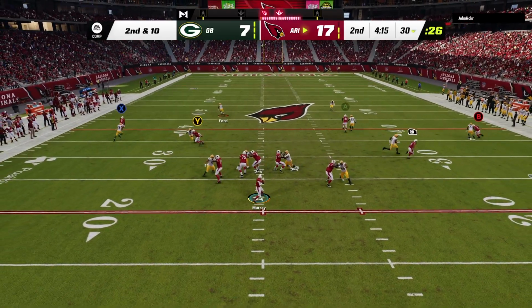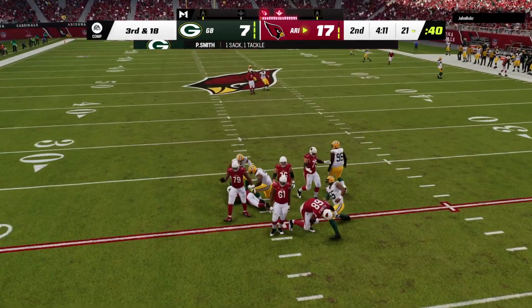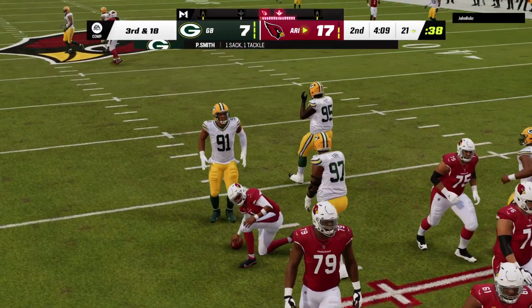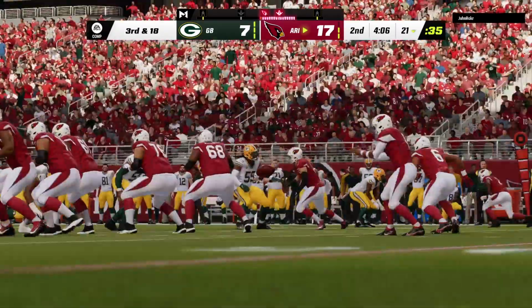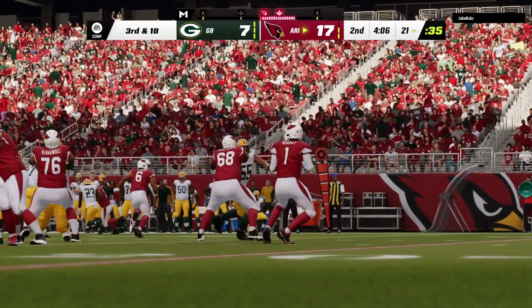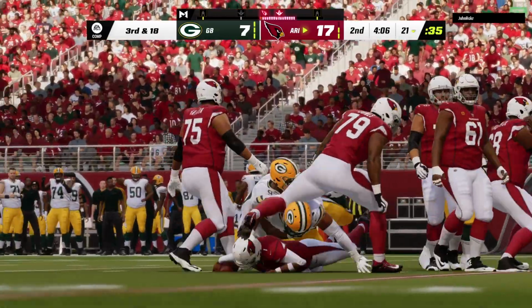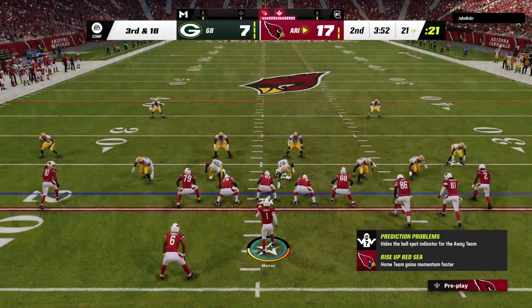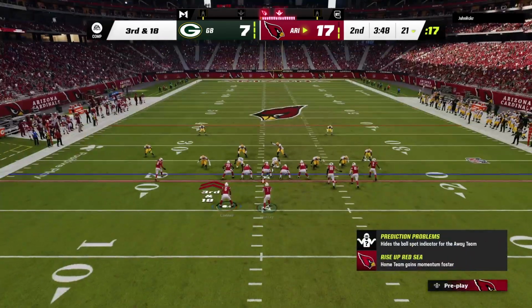Throwing again on 2nd and 10. Murray. Now the Packers give him nowhere to go, and they bring him down. It's Preston Smith. He gets the sack there. Now Charles dealing with a 3rd and long. They'll have to try to go back to the air again, and this time avoid the sack. Certainly hard to try to establish momentum when all you're doing is going backwards, not protecting the passer, and he gets dumped on his backside.